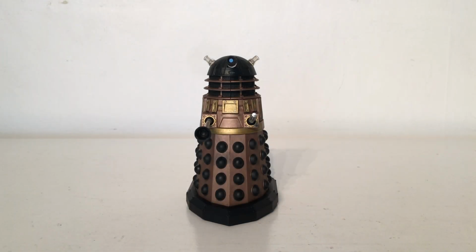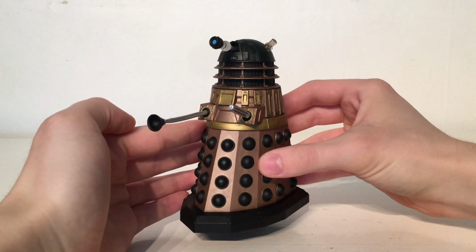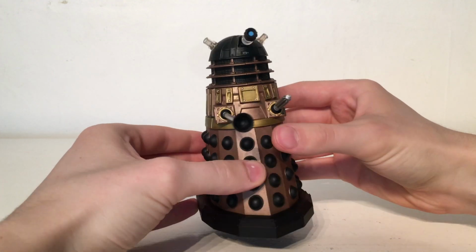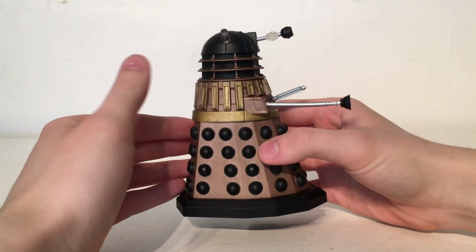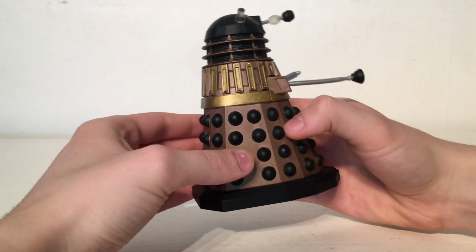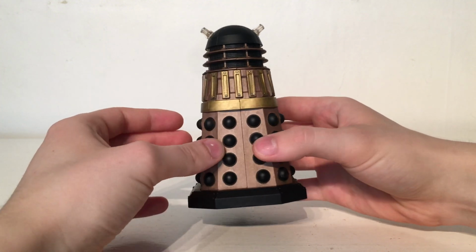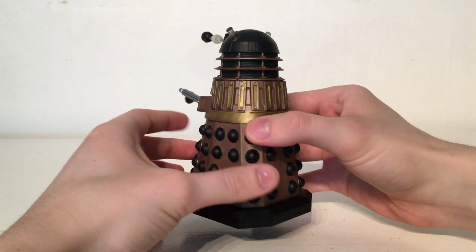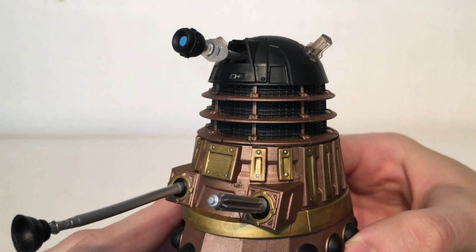Starting off with the Dalek first, this is a modern era Dalek, and I must say I'm a massive fan of the particular design. I also really like the colour scheme on this particular Dalek. It definitely does help to differentiate it from previously just complete bronze Daleks. I really like the black hemispheres on the lower section of the Dalek skirt, as well as the complete black dome. This particular Dalek definitely looks very war-torn with its awesome weathering effect, and I'll show you some of the closer details of the sculpt.